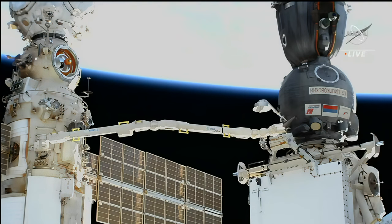That European robotic arm was to have moved a radiator from Rassvet to Nauka for its installation during tonight's spacewalk by Sergei Prokopyev and Dmitry Petelin, but that spacewalk was canceled a few hours ago following the detection of a coolant leak from the Soyuz MS-22 that began about 6:45 p.m. Central Time this evening.